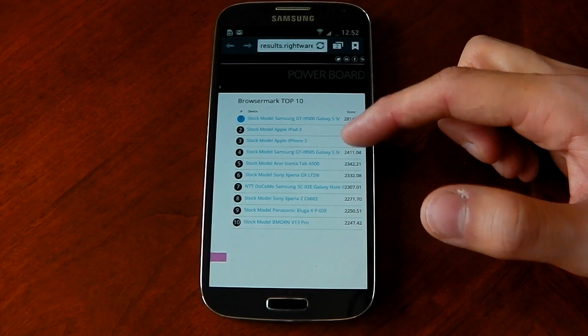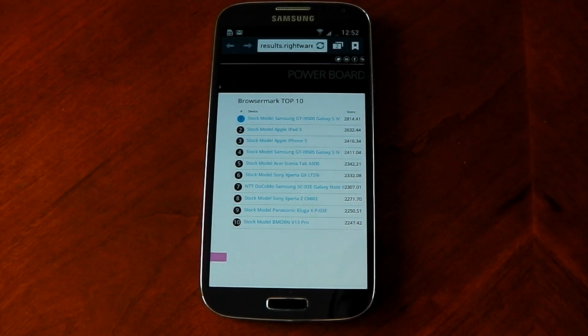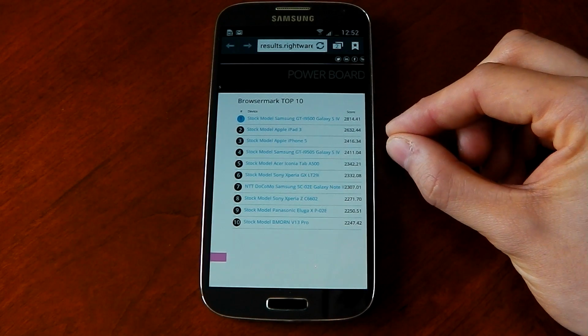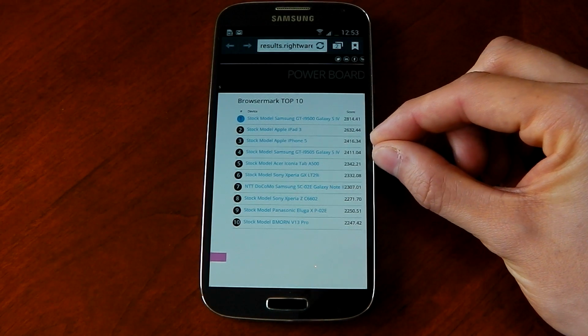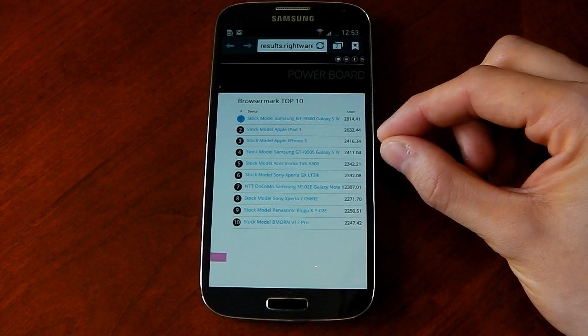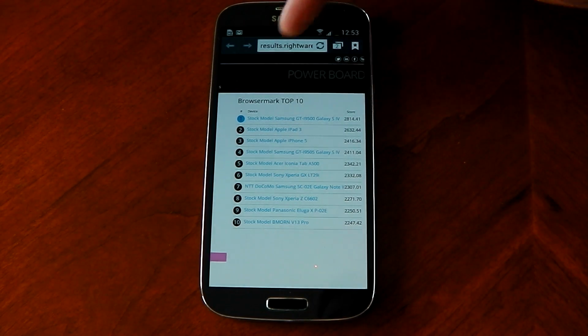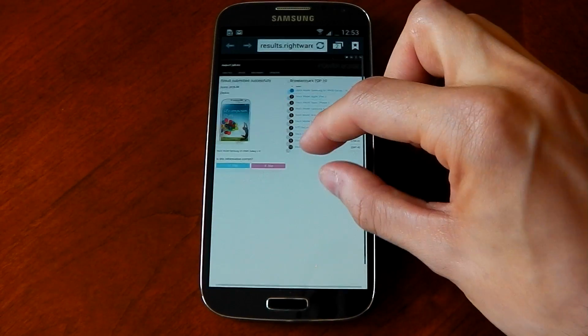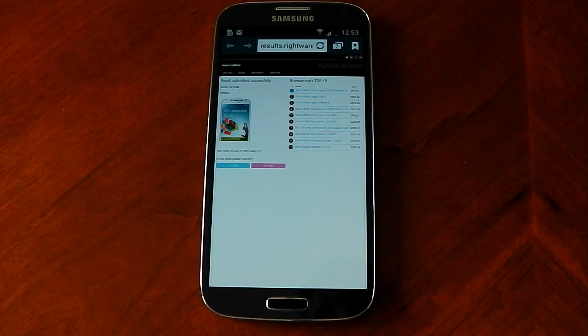But you can see it's top 4. It's top 5 in the list. You know, it's very impressive. It's basically on par with the iPhone 5. You can see they're pretty much scoring the exact same thing. You know, there's hardly any difference between them. Pretty damn interesting, though, that the octa-core scores 400 points more. But there you go. Still very good performance from this benchmark.